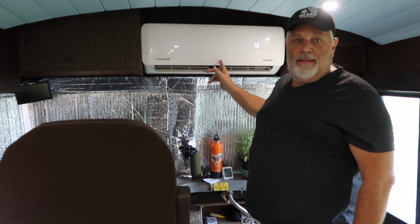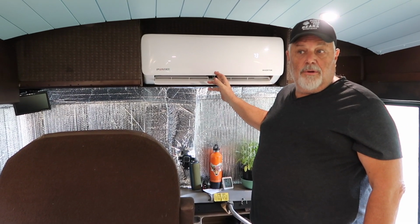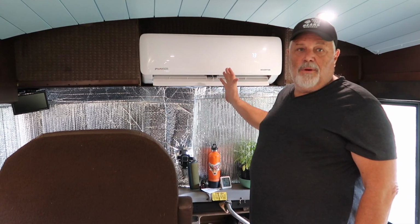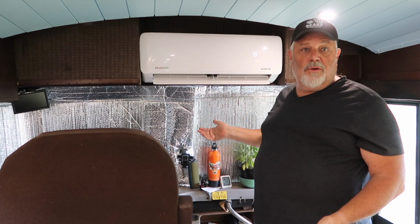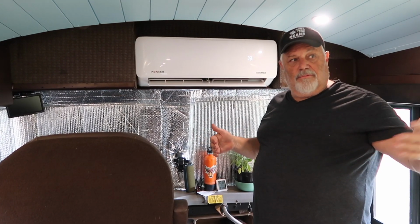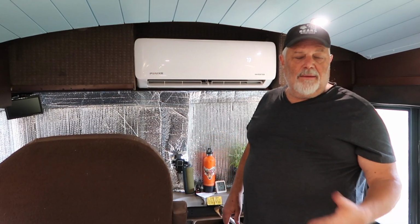So we have 2 Pioneer 110 volt 23 SEER 9,000 BTU mini splits, one for the front and one for the back. They both run independent, so if one goes out, we have the other, and we use it as zones too. If it's a cloudy day but it's hot, we can close the door and only heat the front or only heat the back. But like today, we're doing both.